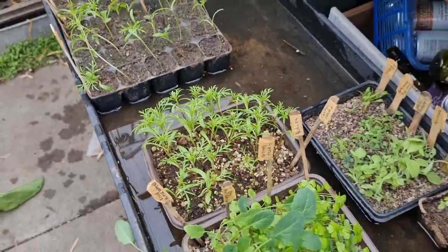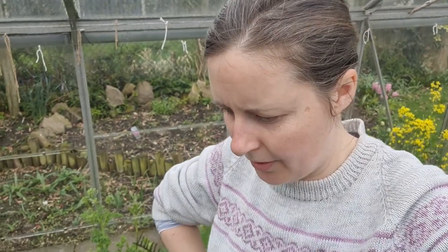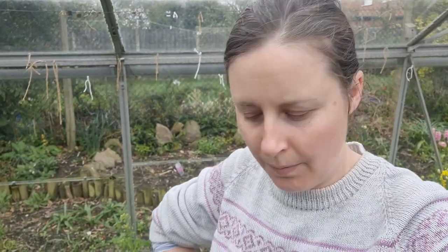Not quite sure anyone needs as many cosmos as I have sown. Ridiculous. I will remember next year that cosmos germinates super well and you don't need to do like 10 trays of it. Okay, let's get on with it. I think I'll put a podcast on and just zone out and enjoy the process.